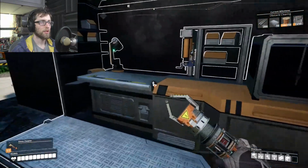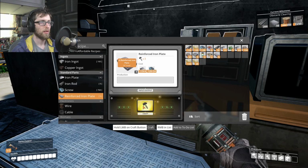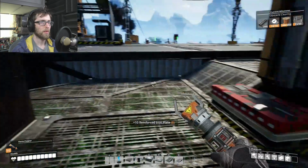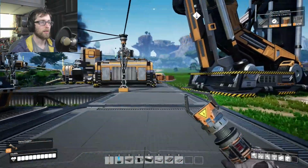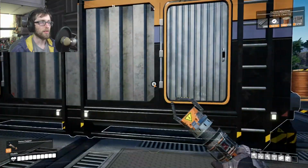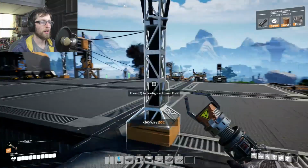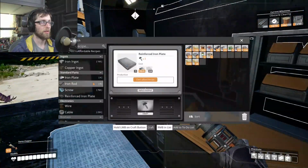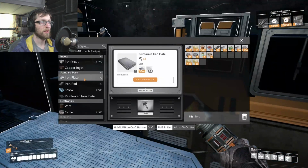Okay, since we don't have that machine turned on yet, make our 10 plates. And then we just gotta wait for more iron rods to be made. I have plenty of this nonsense. Just take a stack of 500. Hopefully I don't run out of power again in the time it takes to make all the rods we need to finish this setup. Let's just put this away so that that's filled in.